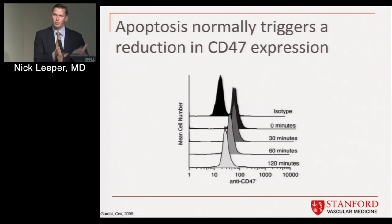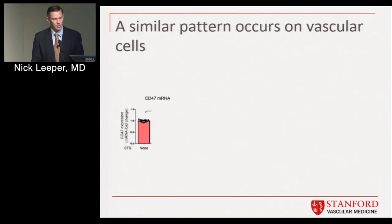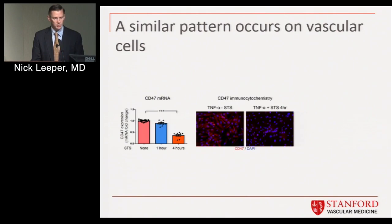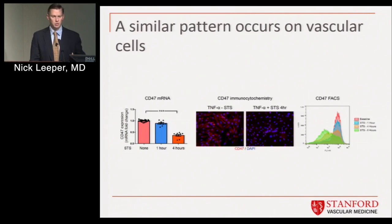So why is CD47 going up in the plaque if it should be going down as these cells are dying? Well, first we checked whether there was a different direction on vascular cells compared to the lymphocytes that have been published. And it turns out the pattern was the same. If you take a cultured smooth muscle cell and render it apoptotic, the RNA of CD47 will fall over a matter of hours. And the same thing happens on the cell surface. Here's baseline, very high expression, which goes away in culture with staurosporine. We saw the same thing a third way by cell surface flow cytometry. So it looks like the pattern should be going down, and we didn't understand why it was going up.